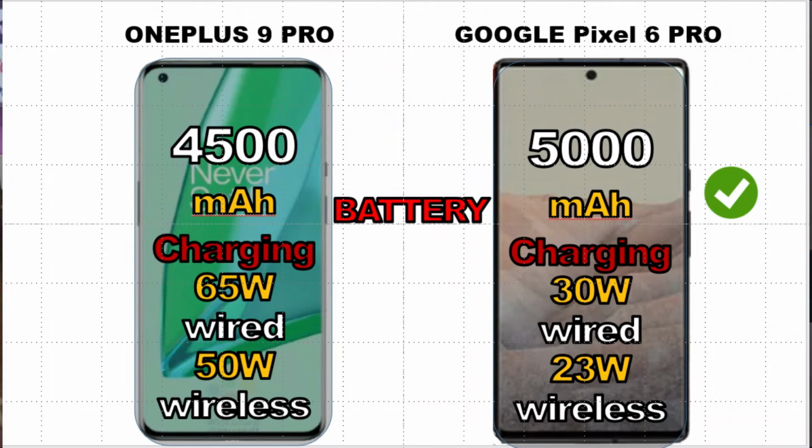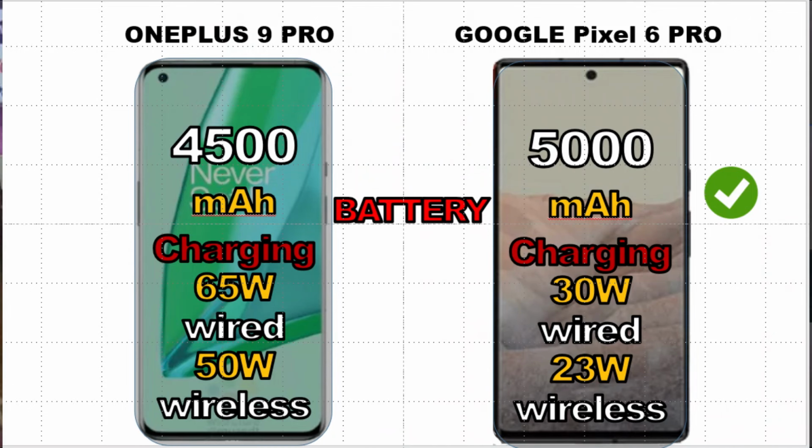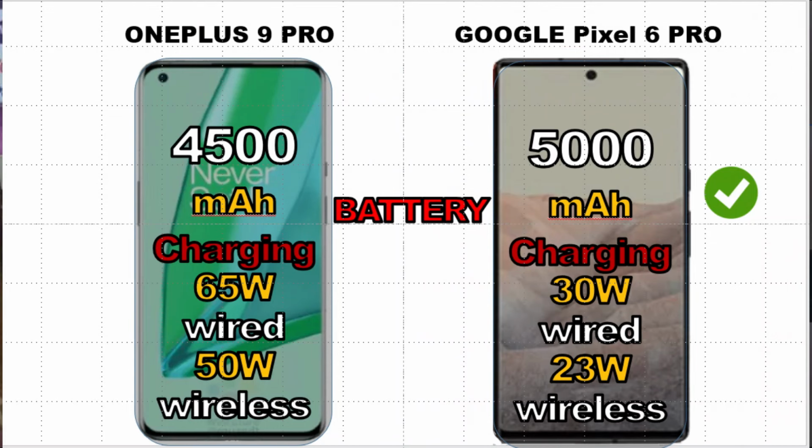What about the battery and charging? I feel like my Pixel 6 Pro doesn't give me enough hours of PUBG. Google 6 Pro has bigger battery capacity, 5,000, while OnePlus only 4,500, but tests showed that OnePlus gives more talk hours. Also OnePlus has fast charging at 65 watts, and wireless charging at 50 watts, which is way better than Pixel 6 Pro fast charging at 30 watts, with wireless charging at 23.